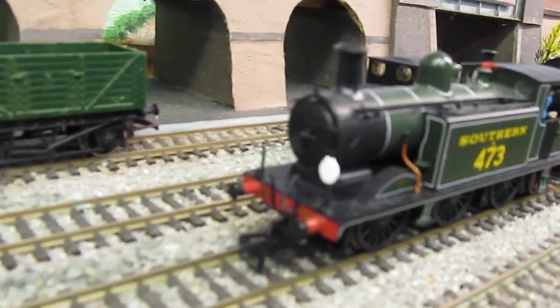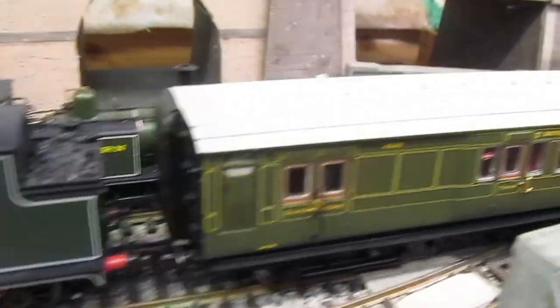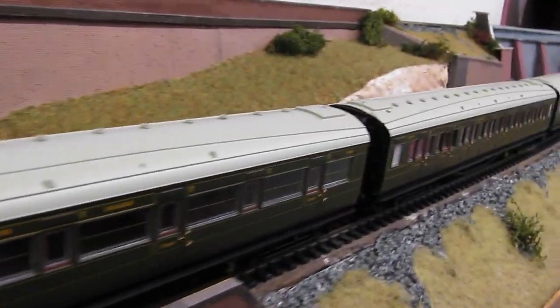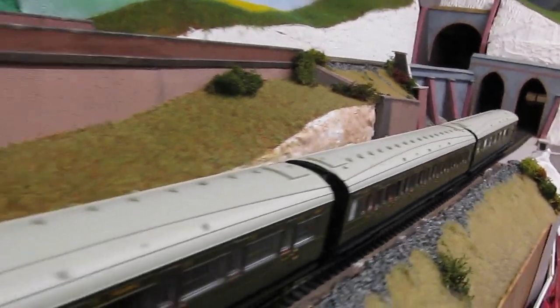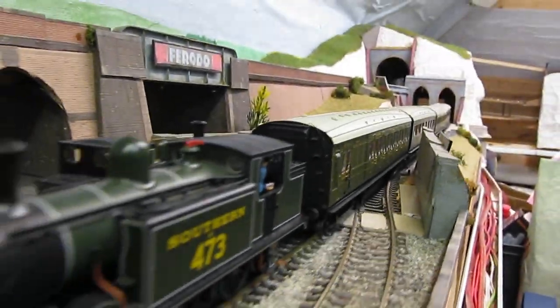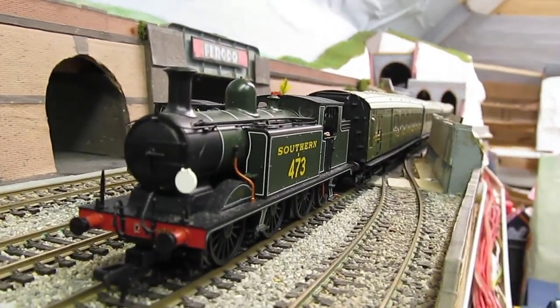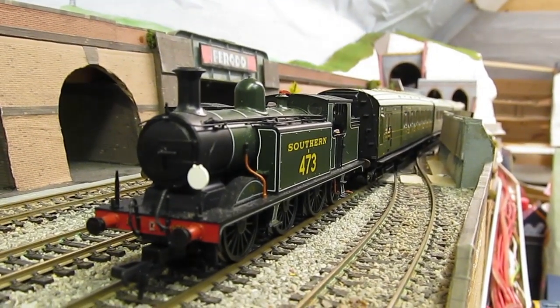Well, all good things must come to an end. So we've had a running session. Yes, we've had a few problems, but we've had some fun. I thought I'd give you a nice little look at this beautiful rake of carriages. There you go. Well, thanks for coming, Mark. It's been really good. I've enjoyed the running session ever so much. I've got some great footage and some nice stills. So thanks for coming, Mark. And what are you bringing next time?